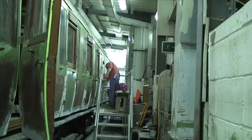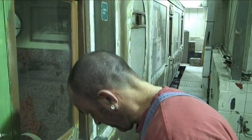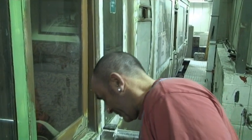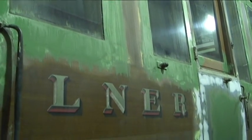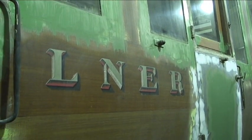We're having to service all the doors. All the doors have now got to the age where we're in desperate need of attention. And the bodywork has needed chopping out, filling, and now we're doing the work on the brakes and the paintwork, just finishing it off. Hopefully get it ready for this next weekend coming.